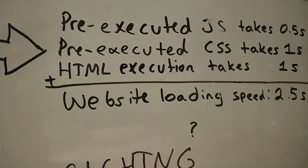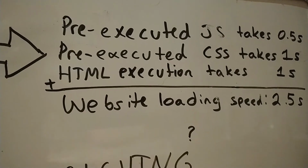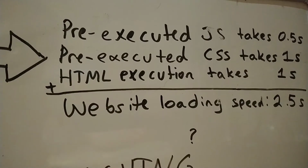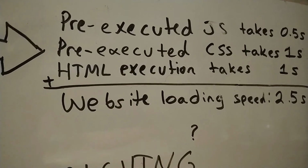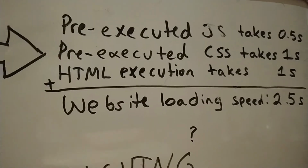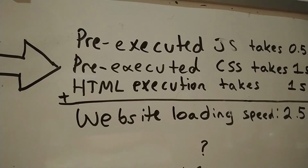Obviously, this is a way faster method also for various devices that don't have high computational power. And it also is a lot easier on the server because every time the server doesn't have to re-execute all of the commands that are stored within the code.